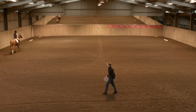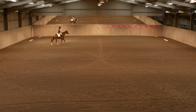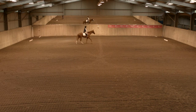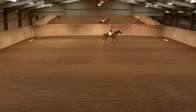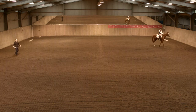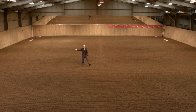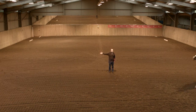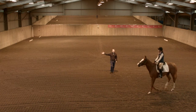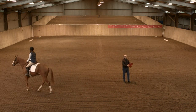If you're coming around, I don't know if anyone can see from up there, but you really don't spend an awful lot of time. We touch the track here, and we're already curving off the track here. It's such a giveaway. To be fair, you're not fooling the judge anyway. Plus you're doing your horse a disservice.